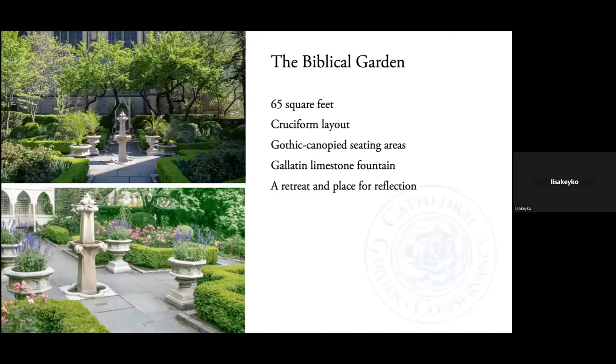Today, the 65 square foot garden has a cross-shaped layout, Gothic canopied seating areas, and the Gallatin limestone fountain in the center, all echoing features of the cathedral's architecture. The covered benches, shady trees, and bubbling fountain of the Biblical Garden combine to provide a quiet retreat and place for reflection.